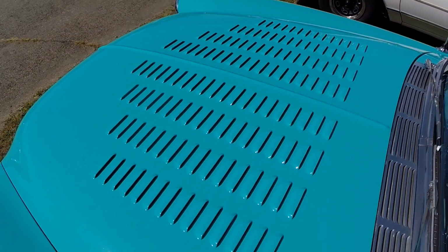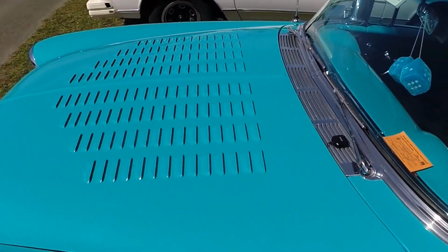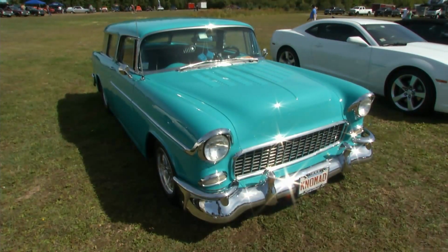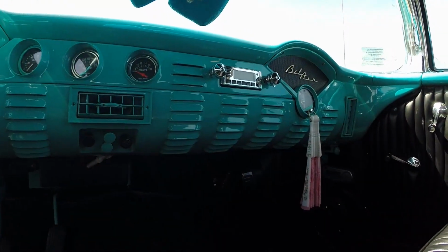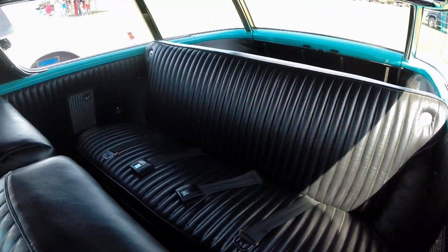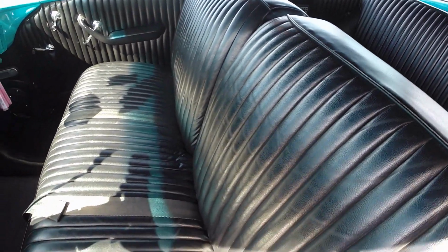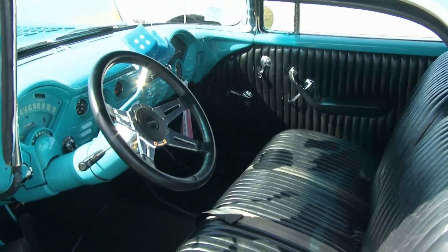The louvers in the hood, did you do those yourself with a butter knife? No, that was Mr. McGill in Minnesota. He has the patience and the thought and the brain to do that. I couldn't put a louver in anything. I wouldn't dare do it. There's even louvers on the dash. Cut it out, louver it, weld it back in. What else has been done in the interior? Nice rolled, pleated Naugahyde, simple, black, effective, comfortable.